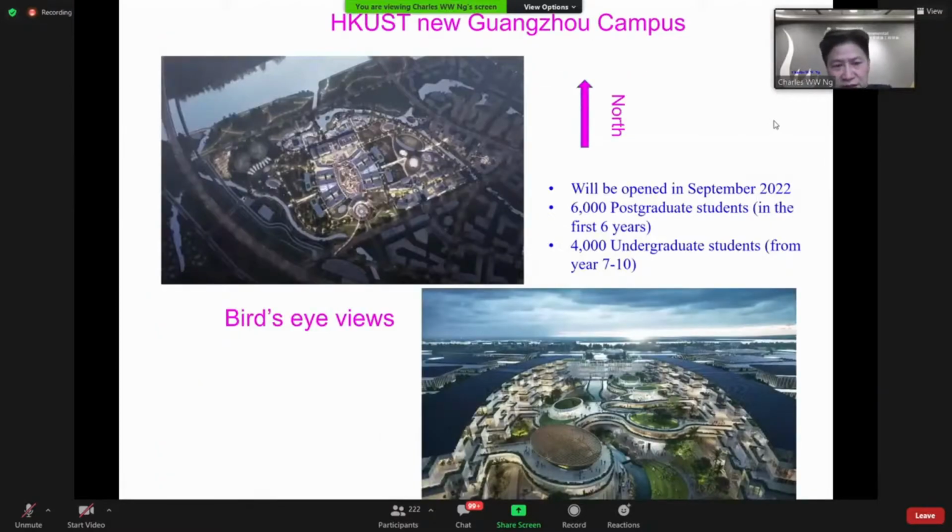And this is a couple of views about our new campus. Again, it looks very beautiful. Actually, it's by a river, this time not by a sea, by a river. And it's under construction now. Phase 1 will be completed in September 2012, which means less than 1.5 years from now. And we are going to have 6,000 postgraduate students, mainly research students, in the first 6 years. And then from year 7 to 10, we'll have 4,000 undergraduate students.